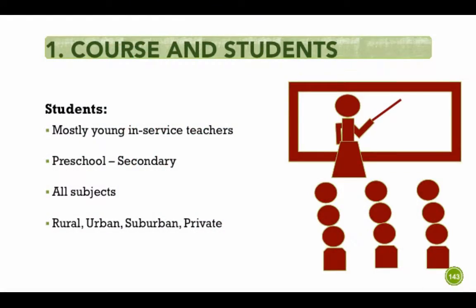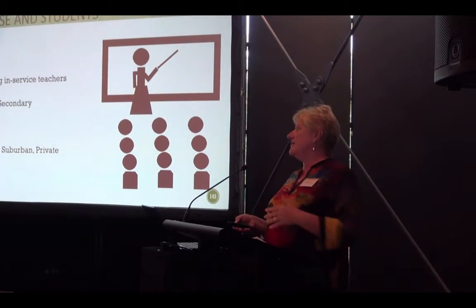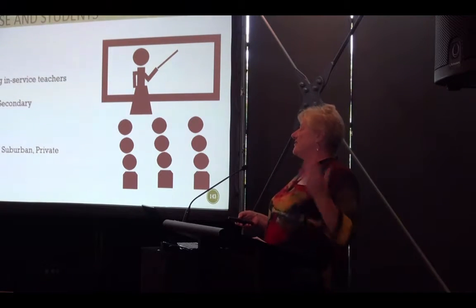The course and the students. Essentially, this was a new course. It was a required leadership course in a teacher preparation master's program that was undergoing some revision, and the teachers were generally young, almost all working teachers. Levels were everything from preschool through high school. All subject matters. Many of them were from the very rural and poorest districts in Appalachia. Some of them were from large urban areas. I had students who were in New York State, so it was this broad range.